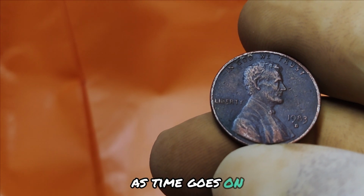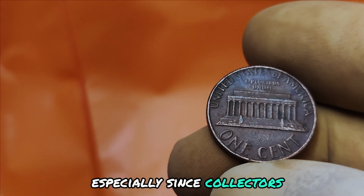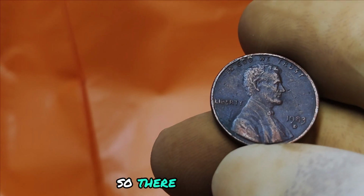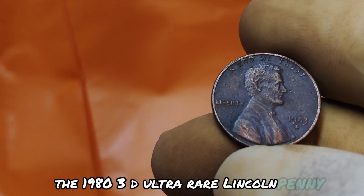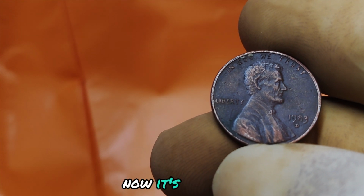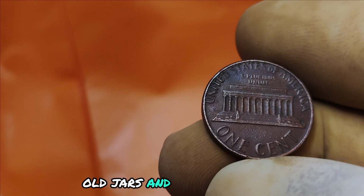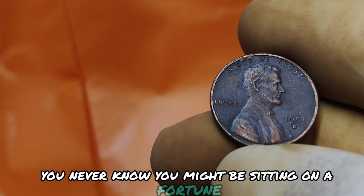As time goes on, this penny will likely increase in value, especially since collectors and investors are constantly searching for them. So, there you have it. The 1983 D ultra-rare Lincoln penny, a tiny coin with a huge price tag. Now it's your turn. Go check your piggy banks, old jars, and coin collections. You never know, you might be sitting on a fortune.